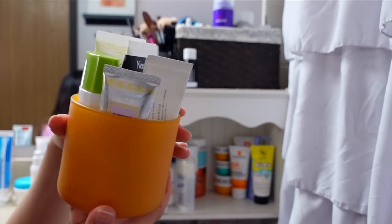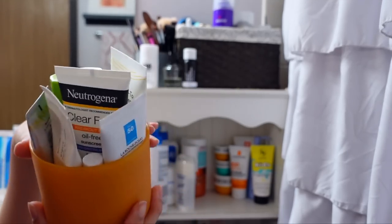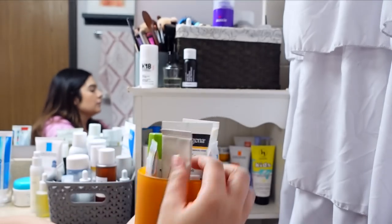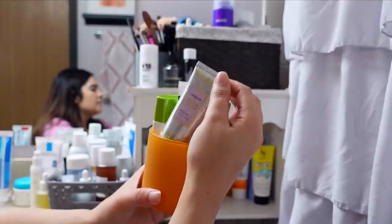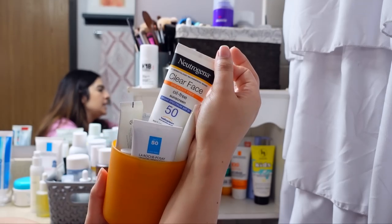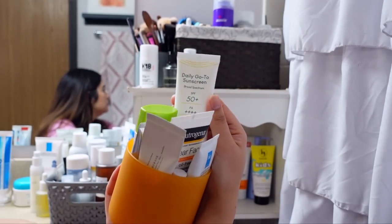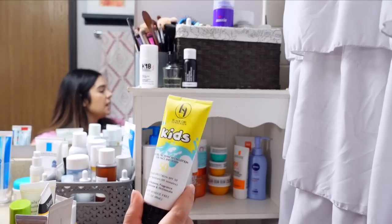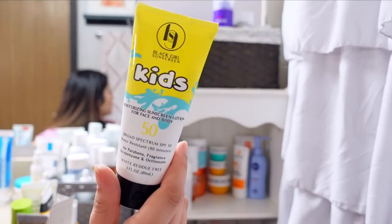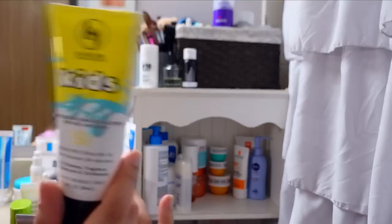These are all sunscreens that I gravitate towards and grab a lot. Let's see what's in here. Of course, we've got the Beauty of Chasan. I have the Can Make Mermaid gel in here. The Neutrogena Clear Face, I like that a lot in the summertime. I have the Purito daily go-to sunscreen. The kids sunscreen from Black Girl Sunscreen. I do like this. It's a little greasy, but I like this for summertime.